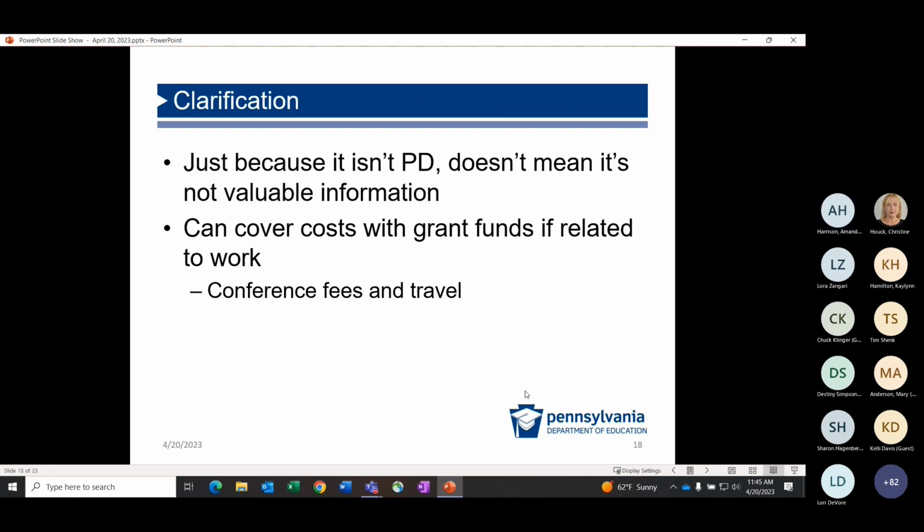Okay, next slide. So I just said, just because it isn't PD, it doesn't mean it's not allowable. The other confusion that came up is, as long as it is a reasonable and necessary activity and tied to the work of the grant, you can still cover the costs, even if it's not something for professional development. So we encourage you to have staff go to PACE and cover the conference fees and the travel. There are other conferences that staff may find useful, such as a local TESOL conference. There are many that happen in the state that could be useful, and those are allowable expenses. It's just not PD time.